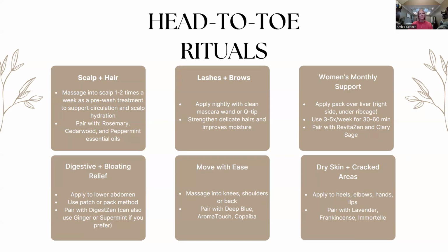And finally, for dry skin or rough areas, apply castor oil to places like the heels, elbows, hands, and lips. It's incredibly nourishing, especially when paired with oils such as lavender, frankincense, or immortelle.